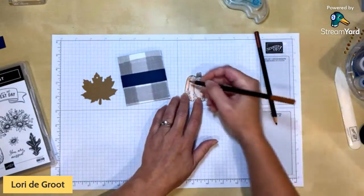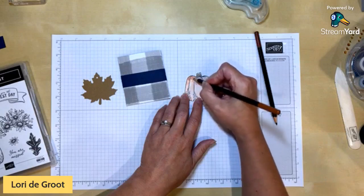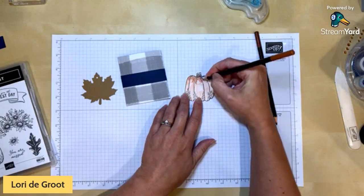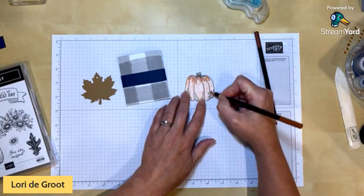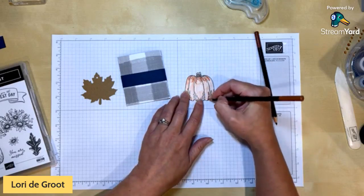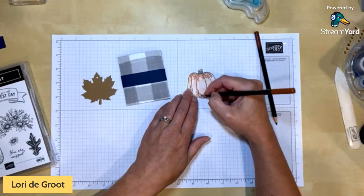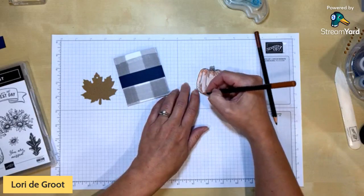So this has coordinating dies that you can cut out. And so I've just colored this in. This is Cajun Craze again. And I'm just going to go darker over where the lines are. And you just kind of, it doesn't have to be perfect because we're going to blend this all in together.